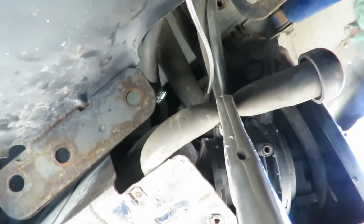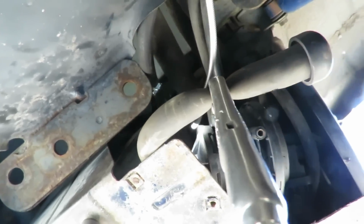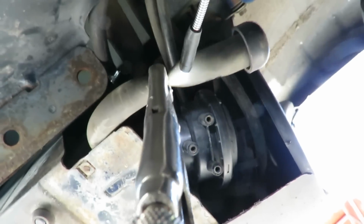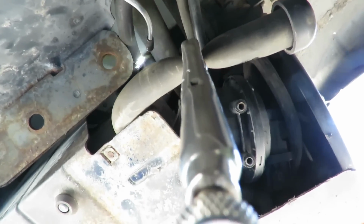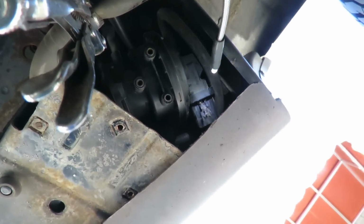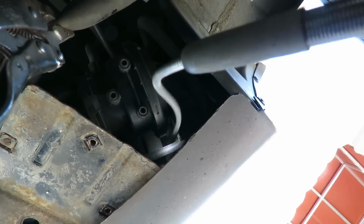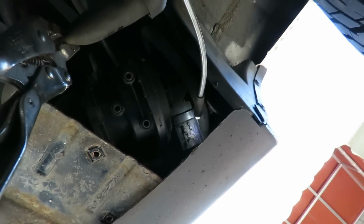These are a little old, but they're fine. I know I just saw some smoke in here. I know I did. There we are. What the heck is leaking here now?